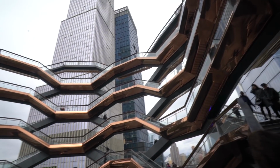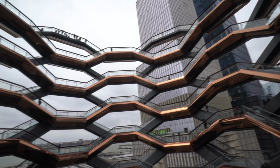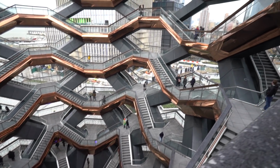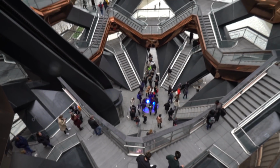Alright, so we've just entered. I'm gonna have Regina give us a little briefing because I literally have no idea what this thing is. I've only ever seen it from a distance, like once when I was here in the area. So what do you know about this thing? Well, this Hudson Yards thing is like a new complex of huge buildings, wealthy rich people buildings, and this vessel is built for the community because the New York City government asked the people that take a lot of the ground to build something for the community.